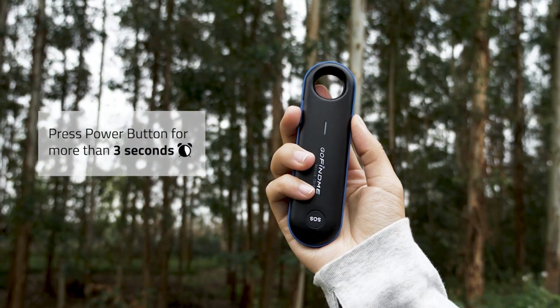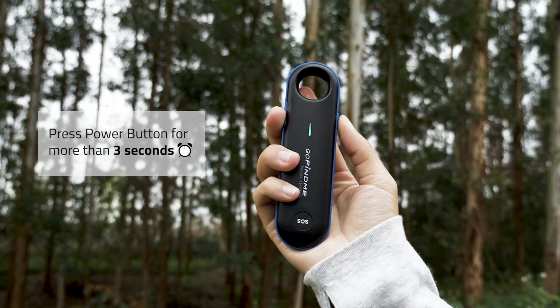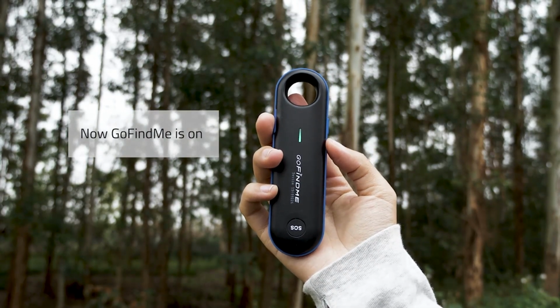Number 28, GoFindMe GPS Tracker, a small tracking device used for monitoring people and valuables in real time. Banned due to its potential for stalking and privacy violations.